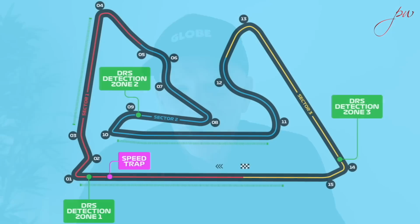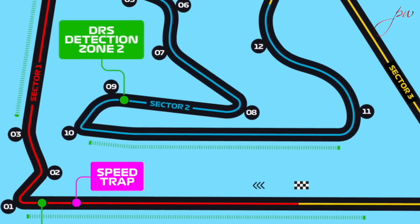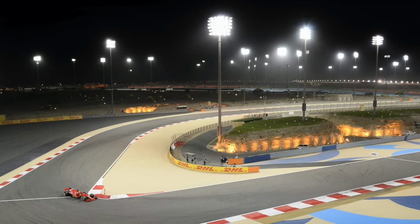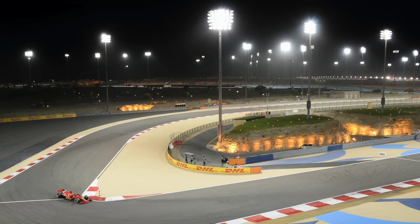Welcome to one of my favorite pieces of road in all of Formula One. A relatively innocuous part of Bahrain out there in the sand dunes, turns 9 and 10. And what makes this piece of road so great is the build-up, the importance of the center section, and then what follows afterwards. And the key to this whole complex, of course, is a great exit from turn 10.